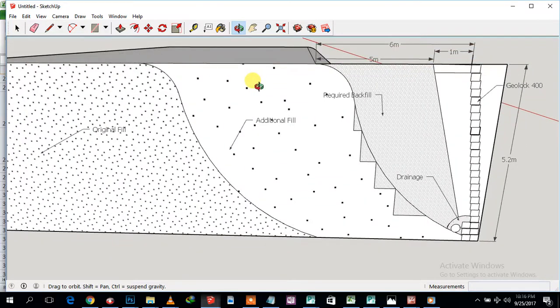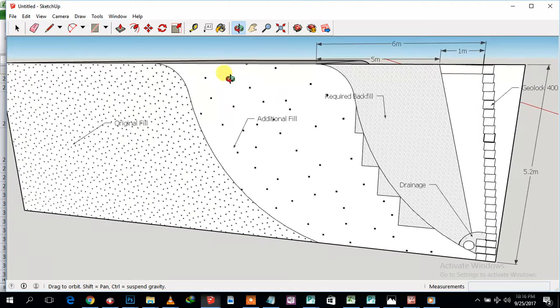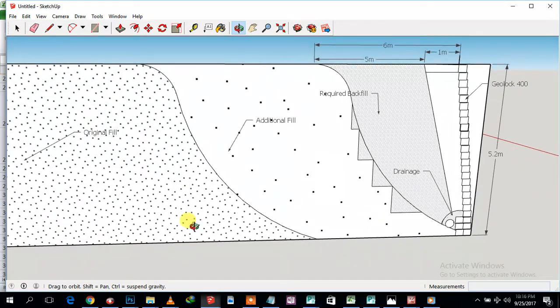It's not like a small bank that is maybe 2 meters high and maybe about 10 meters long. This is stretching corner to corner over 50 meters. If you're going 5 meters high, that's pretty high. So, all right, let me just get into the drawings.